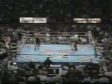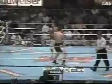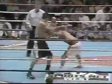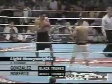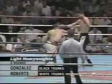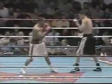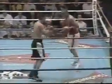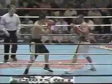Long and lean, light heavyweight Gonzalez in the black trunks, trimmed in white. And a young man fighting out of Las Vegas, named Reggie Roberts, at 5'10" in the white trunks, trimmed in red. This one's scheduled for 8 rounds. We have not seen Roberts here at the Great Western Forum. We have seen Julio Gonzalez on a number of occasions. He has been developing rapidly as a fighter, looking better all the time.